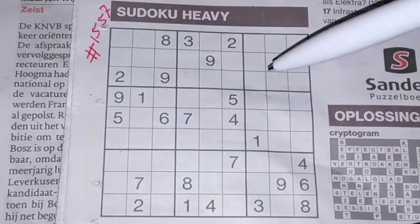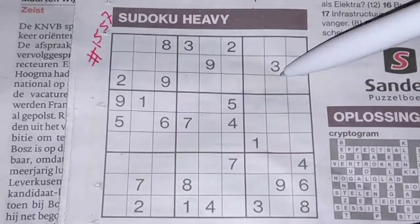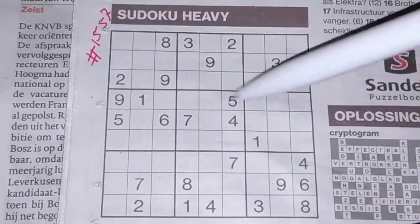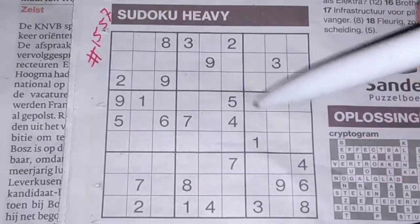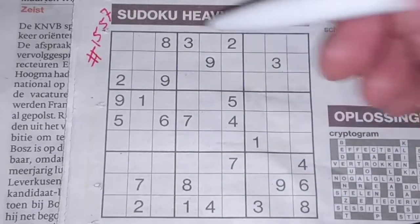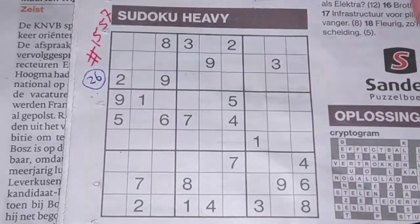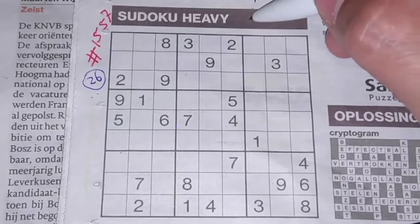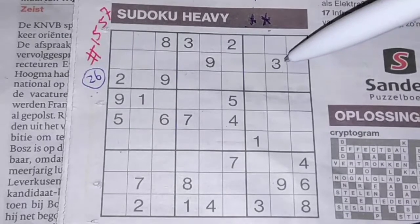Let me count how many this one has. 3 plus 3 is 6, plus 1 is 7, plus 4 is equal to 11, plus 3 is 14, 15, plus 2 is 17, plus 4 is 21, plus 5 is 26, equal to 26, yes. And if I compare with the 1 star, 2 stars, 3 stars, 4 stars Sudokus, this will be a 2 star Sudoku. Alright, so let's get started.